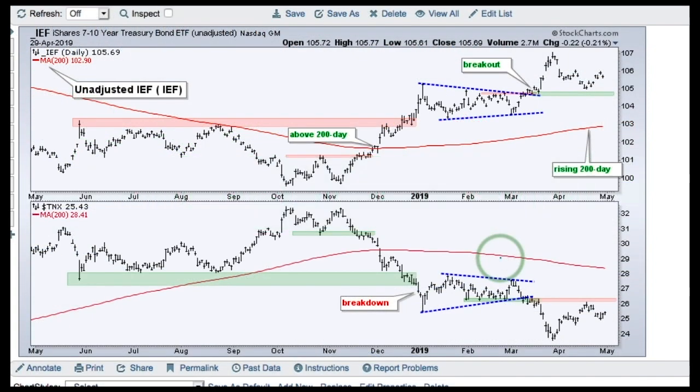Now, since we're talking about Treasury yields, I'll also give an update to the Treasury bond ETFs. I've got IEF, the 7 to 10-year Treasury bond ETF in the top window, and the 10-year yield in the lower window. And of course, they move in opposite directions. You can see when the 7 to 10-year Treasury bond ETF moves up, you get a decline in the 10-year yield. And so that's what's been happening. You can see Treasury bonds have been moving higher, Treasury yields lower.